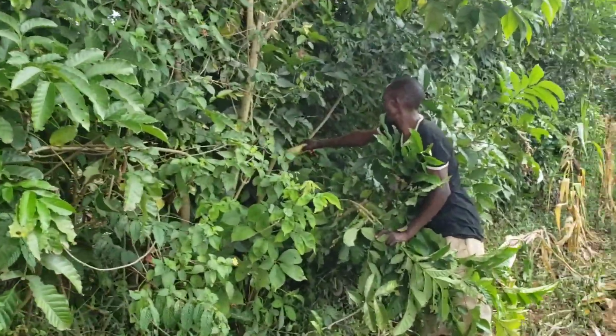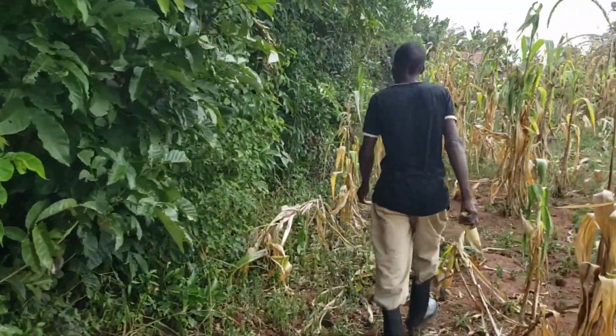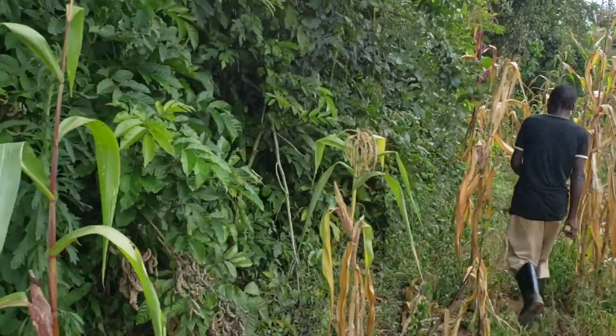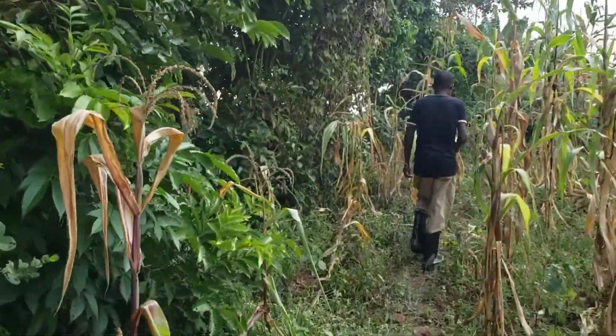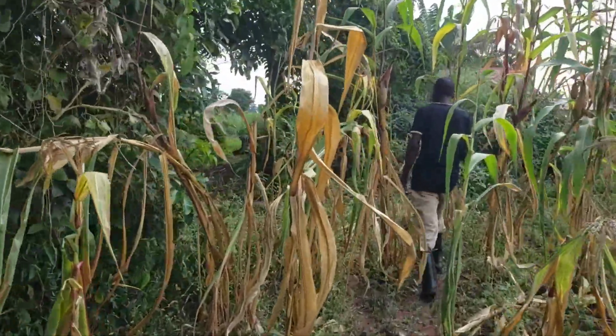Yeah, yeah, yeah. He's showing us the boundary. Okay, cool. There you have it, people. There you have the boundary. And we're almost back to the same point where we started.